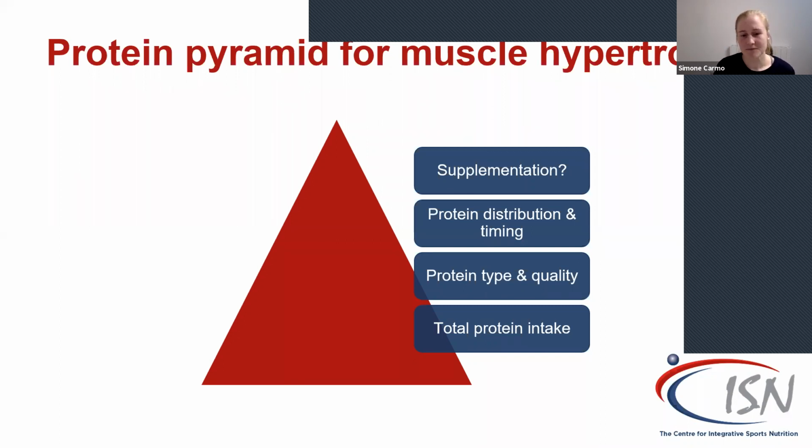So if we start at the bottom, one of the key studies was a systematic review and meta-analysis by Morton et al. And they tried to identify what is the optimal amount of total protein intake. And they found it to be around 1.6 grams per kilogram body weight per day. But again, science looks at the average, and we do need to take the individual into account. And it may be the case that certain individuals might need more than 1.6. I've had clients who've had to go to 2 grams per kilogram body weight to try and maximize skeletal muscle hypertrophy.